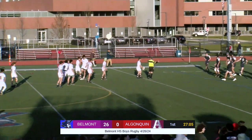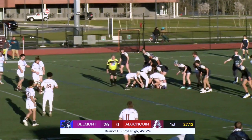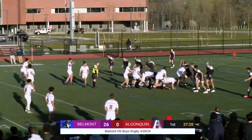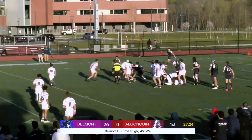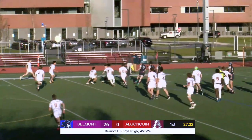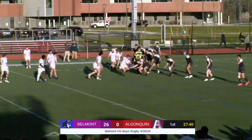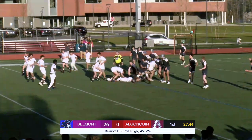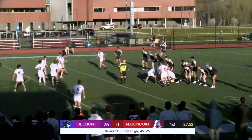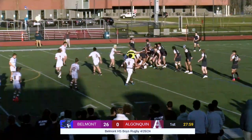And another penalty. Not releasing the tackle player. Good tackle by Billy Hendrickson. Josh Christensen. Good tackle for Belmont. Algonquin crashing ahead. Belmont defense responding. The backs have it for Algonquin. Gain line is made, but not much more. Double tackle by the Marauders. Preston Biamu. Enzo with the tackle.